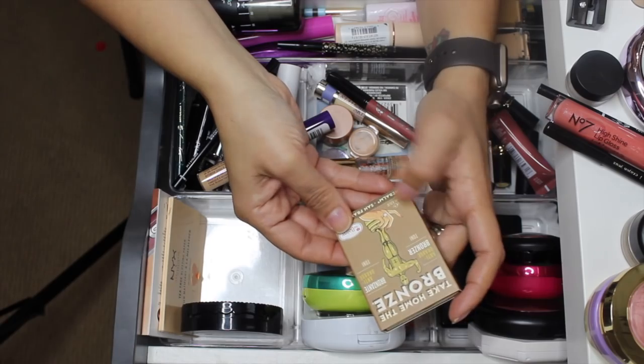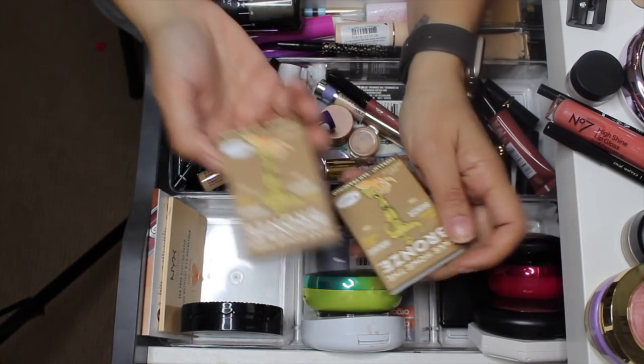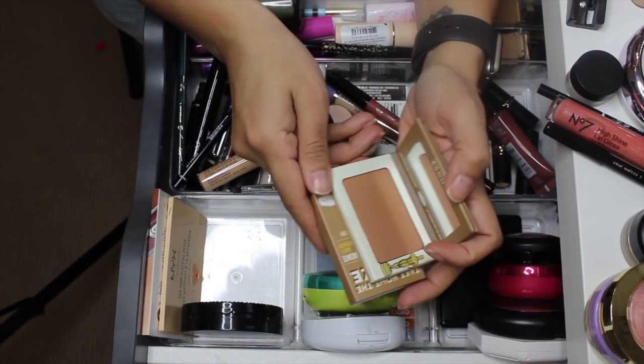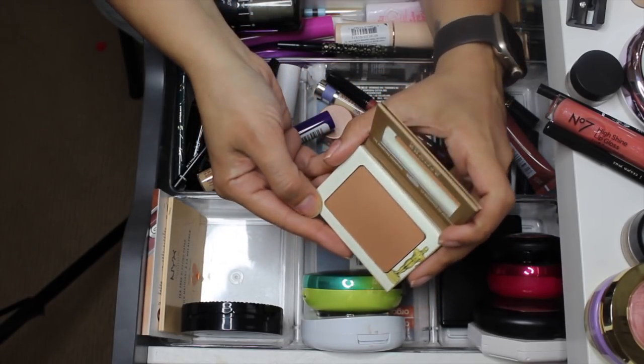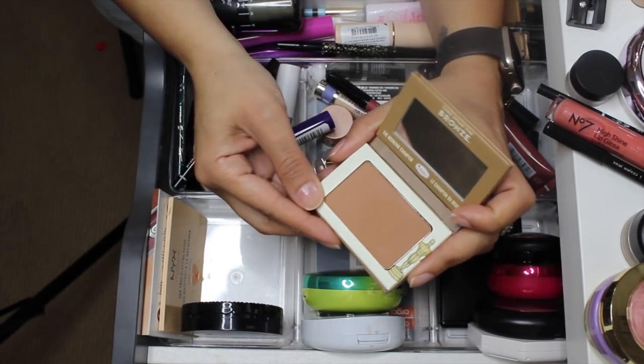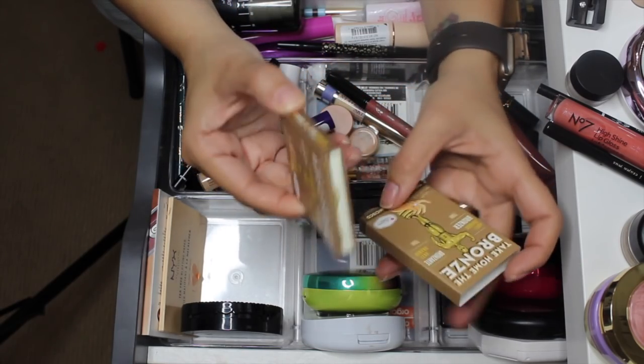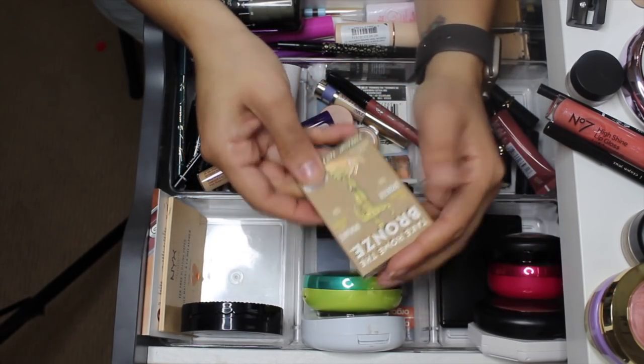And then I have the Balm Take Home the Bronze Anti-Orange Bronzer. And this is Tony. This is so dark on me now. Like, I don't know. I only used it one time and I was like, whoa, this is dark. So I'm going to have to pull it back in towards the summertime when I have a little bit of tan. So for now, it's going to come out.